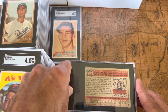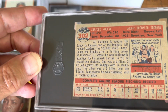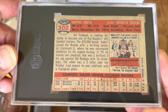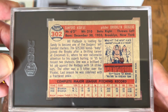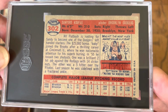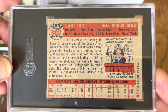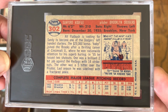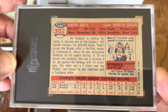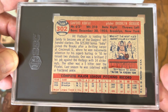Next comes another, these are a few 1957 cards. Another 1957 of Sandy Koufax. This one looks like it's off-centered. Also, I keep talking about it, but that's really the main issue with these cards. With any cards from the 50s and 60s and 70s and even the 80s, the printing was not perfected and they were not made to be collected. That's why they're so rare and that's why they're so valuable.